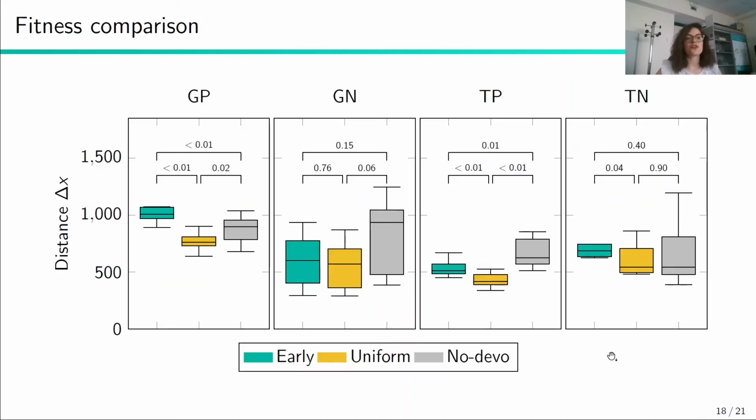So here are the first results that we obtain. Here we show the distribution of fitness for different representations. Here we have grid phase, grid neural, tree phase, and tree neural, and for different schedules: early in bluish, uniform in orange, and non-development in grayish. And we obviously have box plots because we did some independent runs for each configuration. And we also display the pairwise p-values above couples of box plots.